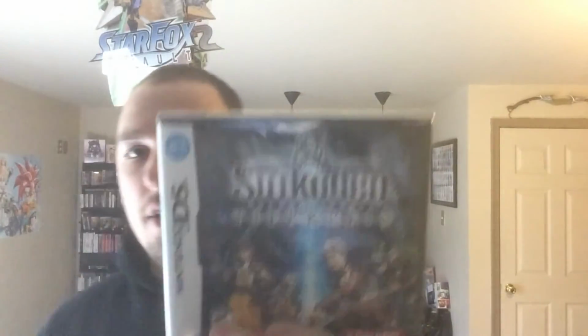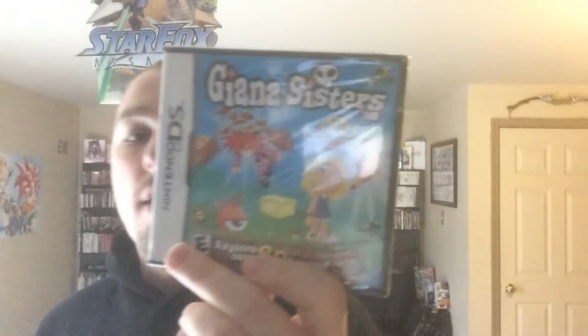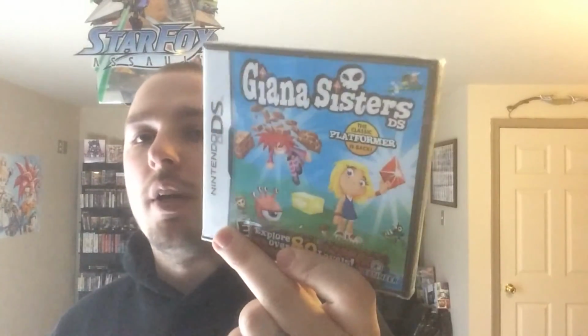Suikoden Tierkreis, or Tierkreis, I should say. Game & Watch Collection 2. Dragon Quest 6, the only Dragon Quest that hasn't been reproduced on the DS. Castlevania Portrait of Ruin. Dragon Quest Monsters: Joker. Monsters of Joker, okay. And then Giana Sisters. This is actually a really, really fun platformer.